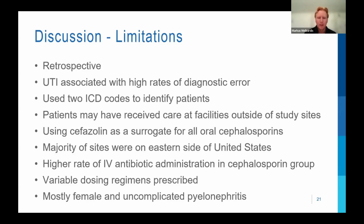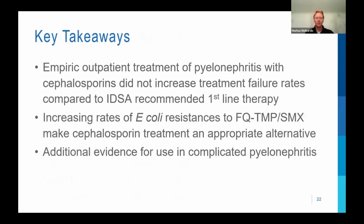The majority of sites were only on the eastern side of the United States. And again, a takeaway is that depending on your antibiogram and your resistance patterns, it may not be quite as applicable to those who practice in a different region of the United States or internationally. There was a higher rate of IV antibiotic administration in the cephalosporin group, which does go along with the IDSA guideline recommendations, but is a potential clinical confounder. There was great variability amongst the dosing regimens prescribed, and the majority of patients in this study were female and did have uncomplicated pyelonephritis.